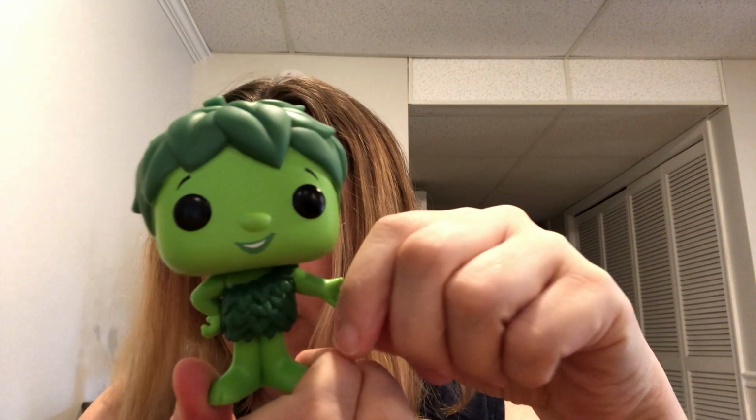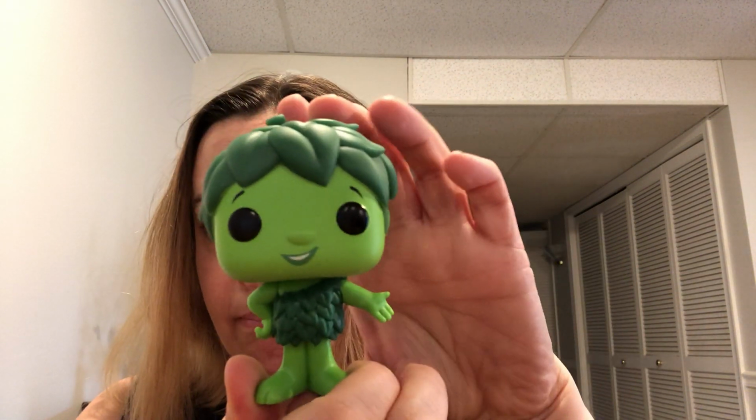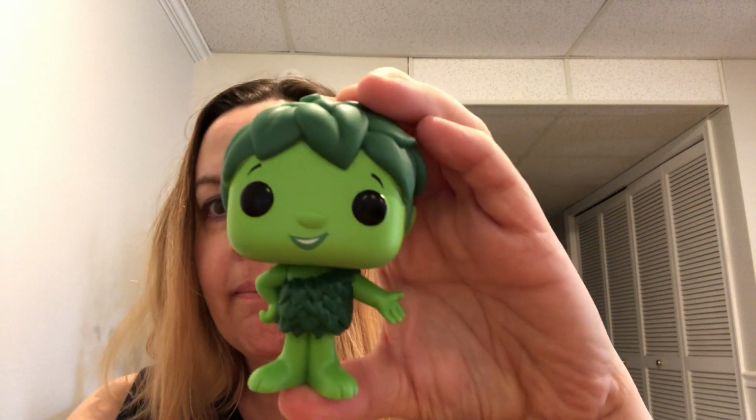So my next one I'm going to go with is one that, when I saw it come out, I don't know if I first saw it on the Funko site or if I first saw it on Instagram or something like that, but it was a new one that came out this year. A lot of times they take the advertisements and the mascots and put those out. And one of the ones that I saw come out recently was Sprout from the Jolly Green Giant. So here we go.